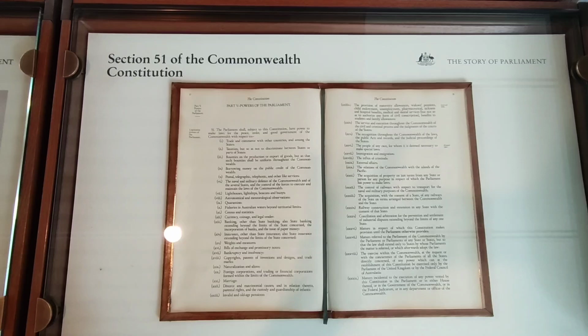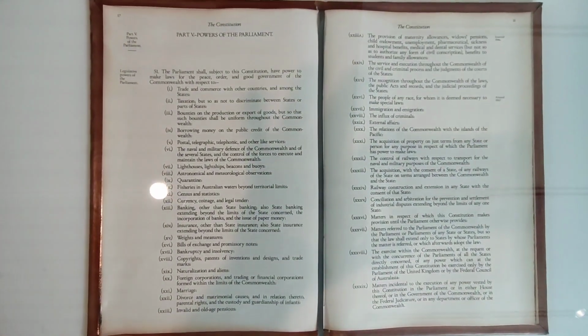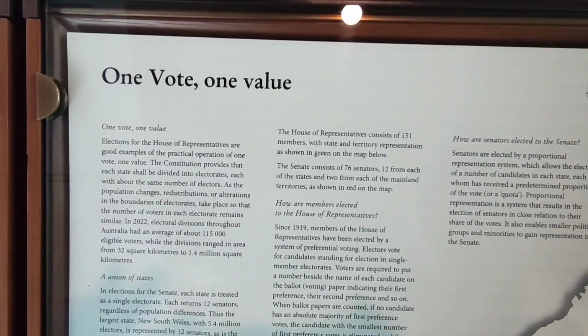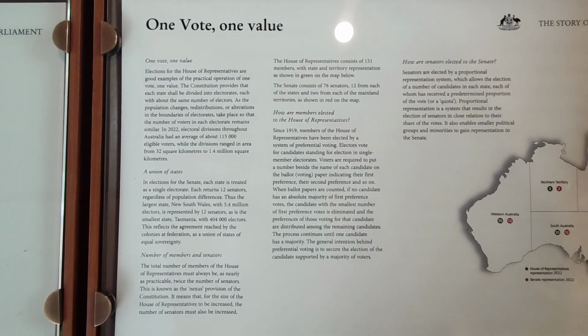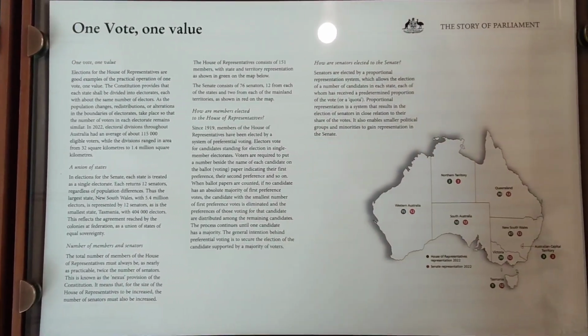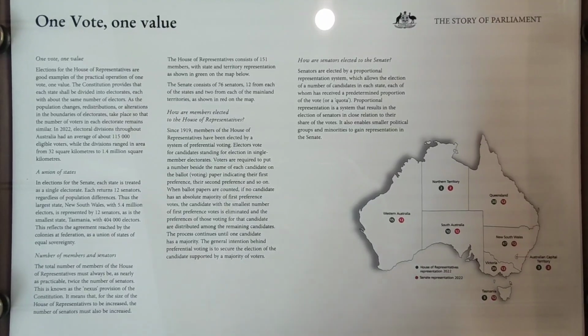And here we have section 51 of the Commonwealth Constitution. So one vote, one value, the story of Parliament. There it is there. So if you want to read that, folks, just pause the video and give it a bit of a read.